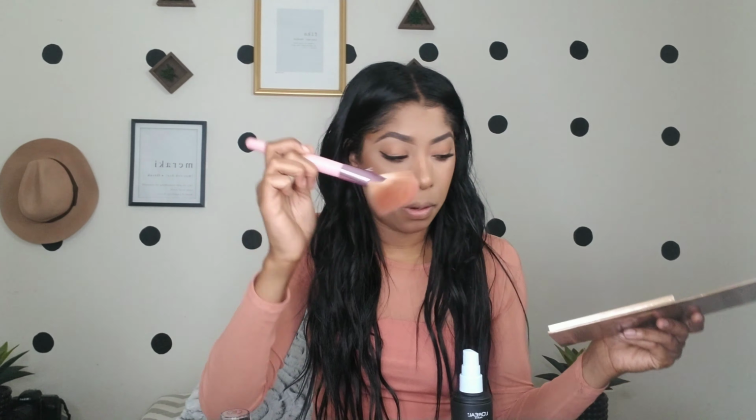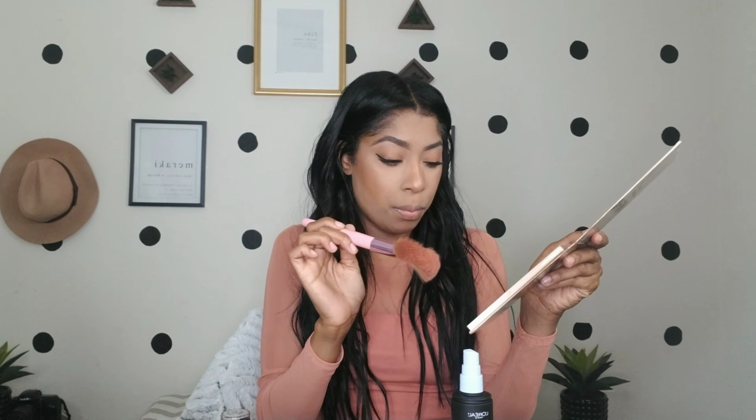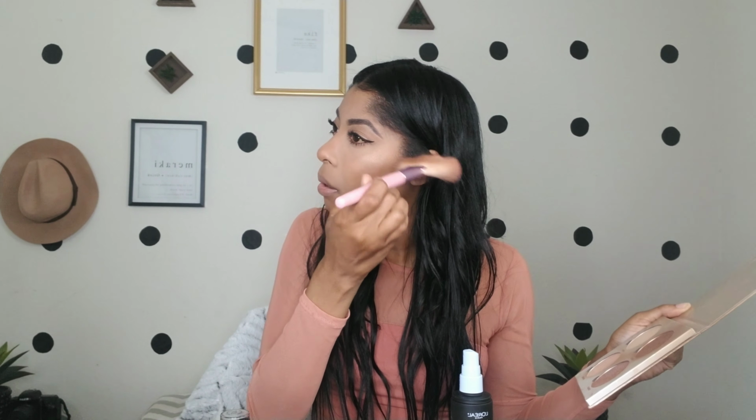I love highlight. You just can't go without highlight. It just brings it all together. So I'm gonna go a little bit lighter. I'm gonna go moonshine or moonstone. Your skin looks healthy, glowy, and last but not least, we're gonna be doing our lips.